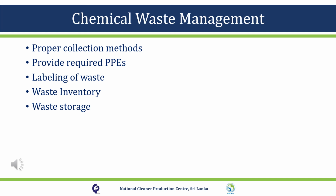First, waste must be collected appropriately using the correct precautions to avoid an accidental release of chemicals to the environment. Appropriate PPEs must also be provided to the workers that handle the waste to protect them from the unwanted exposure. Once the waste is collected, it must be properly labeled according to the type of waste and the hazards associated with it.